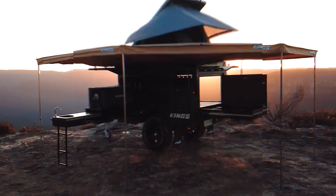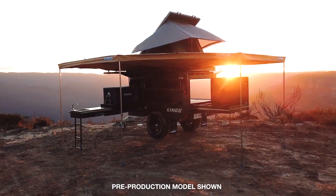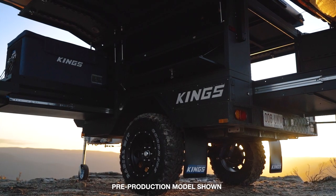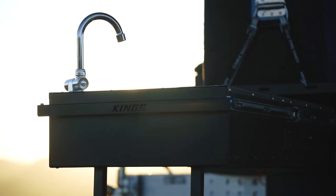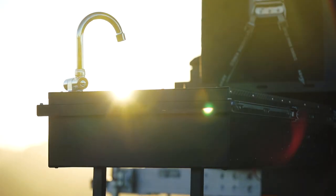Let me show you through the biggest product launch in the history of Adventure Kings. This right here is incredible. Introducing the game-changing Adventure Kings MT1 Camper Trailer, redefining the idea of what a camper trailer should be.